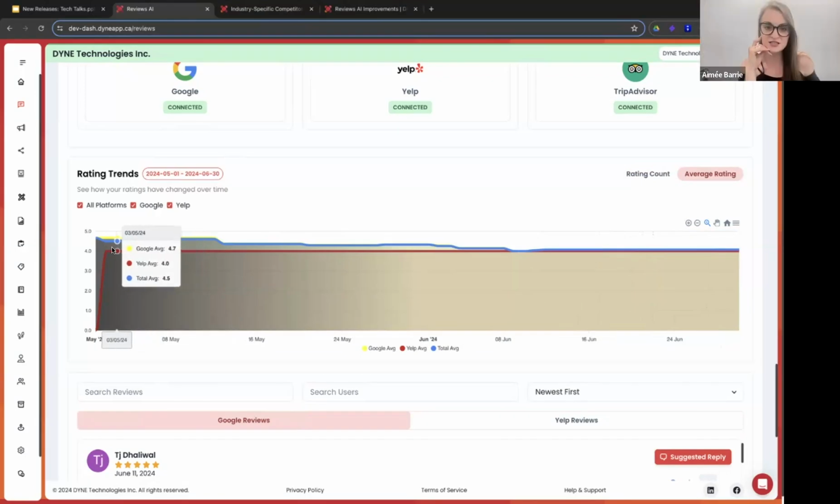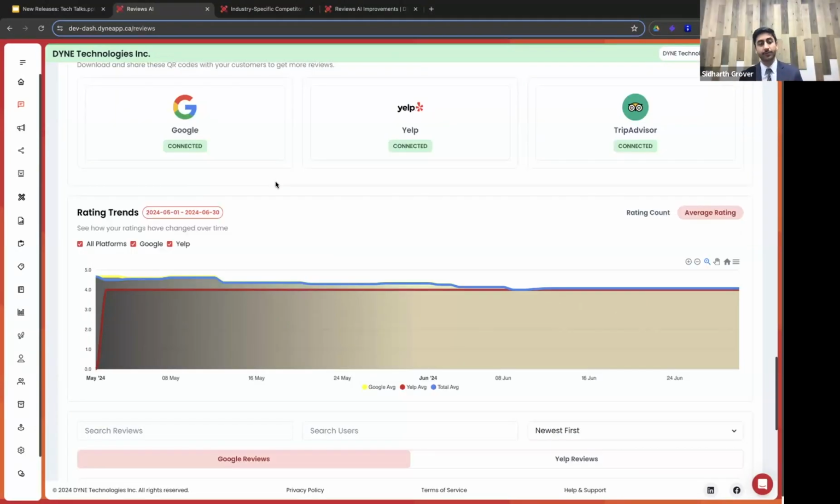Sid, I've never actually seen this before on any other platform. Google doesn't even show me this information. How is it the Dyne app can show this? All of these different platforms, while they can definitely analyze the reviews that you're getting and give you a certain average rating, there is no way to actually see how your reviews have progressed over different time. And because we're continuously fetching and updating our database with your reviews, you know exactly how your rating has gone up or down over time.